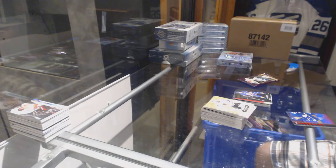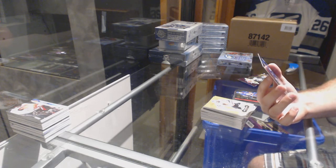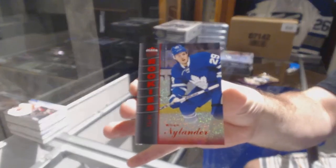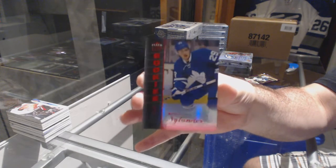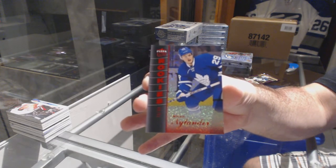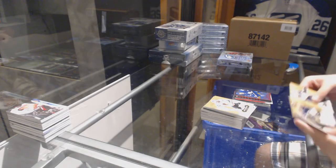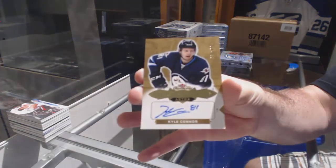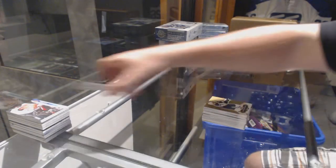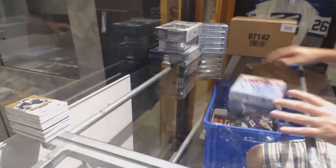Ooh, there he is. See, I knew I was going to hit him. Number 99, Ultra Red Medallion rookie for the Maple Leafs, William Nylander. You know I'm going to hit a Nylander. It has to happen. And we've got for the Winnipeg Jets, $4.99 rookie auto, Kyle Connor. A break cannot go by without a Nylander. Or at least a night can't go by without a Nylander.